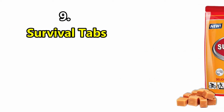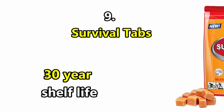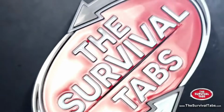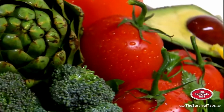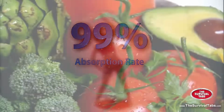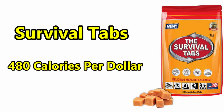Number 9. Survival tabs, 30 years shelf life. Survival tabs are great because the nutrients inside have a very high bioavailability level. That means that your body can absorb more of the nutrients in survival tabs than if you ate something like peanut butter. Calories per dollar. Survival tabs, 480 calories per dollar.